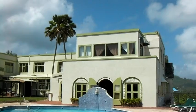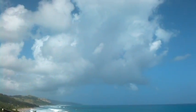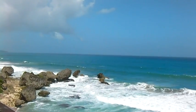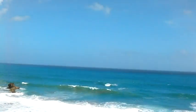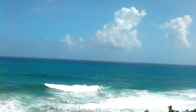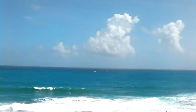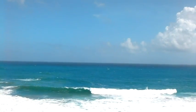This is beautiful Barbados. And this is the east side of the island where you're not allowed to swim because the waves are so rough. There are surfers out there, but they're not supposed to be out there. It's a red flag day. And the entire eastern side of Barbados, you are prohibited from swimming because it's always like this.